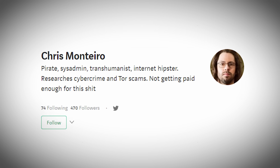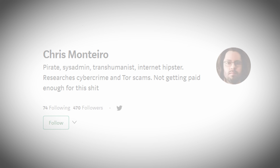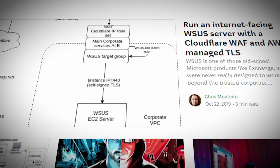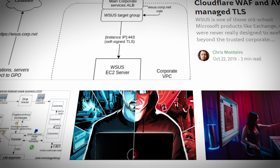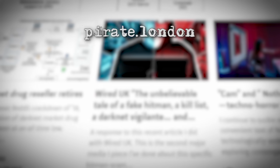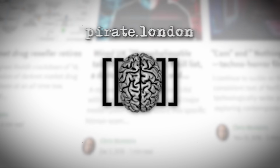Enter Chris Montero. Chris is a systems administrator by day and a cybercrime researcher by night. Chris's research generally seeks to outline the reality of what goes on in certain parts of the dark web, and part of outlining what is real is debunking what isn't. As a result of his own research, he has contributed his findings on his own blog, pirate.london, and various online encyclopedias.